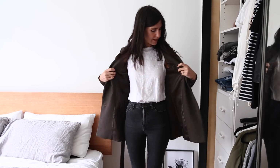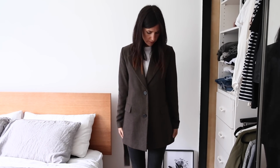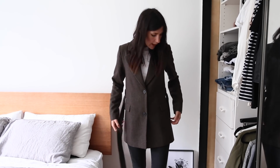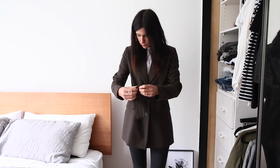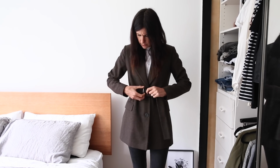It's fully lined, which is lovely, and I would say I've got this in a small, and I think maybe it's a touch big on me. I do like the fact that it's oversized, so this is how it looks when it is done up, so you can see it's a little bit more like a coat. But the detail I love on this is the belt. So you can do this up and you can cinch it in at the waist, which I think gives a lot of shape to it. A really nice little detail. You could even switch out this belt and put in your own.